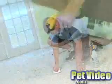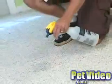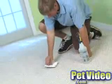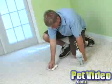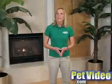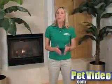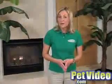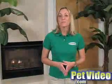This type of cleaner removes the odor that you and your dog can smell and will prevent him from returning to the same spot. Don't clean with ammonia products because they can actually encourage your dog to return to the spot. Okay, now that you know how to prepare your home and prevent accidents, you're ready to teach your dog where you do want him to go with our reward step.